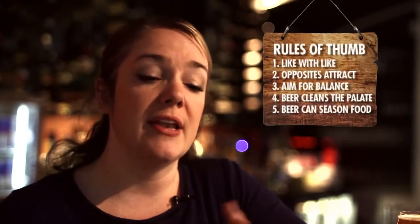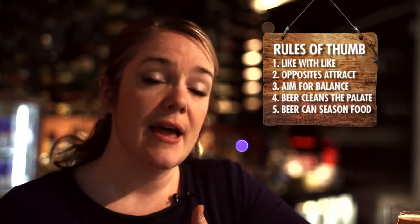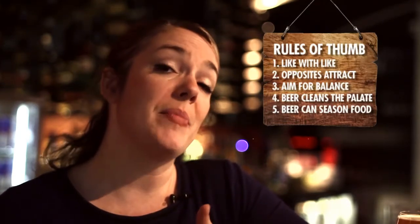So there you have it. There's our 5 rules of thumb. We have like with like, we have opposites attract, aim for balance, remember that beer is fizzy, and remember that beer can season food. But the brilliant thing is that actually if you forget all of these, it doesn't really matter because it's really just about experimenting and seeing what works for you. So enjoy.